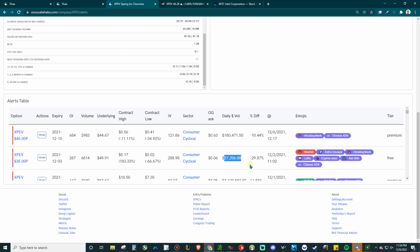Okay, it's not a huge amount of premium. It's almost like sneaky premium, like that other Intel. They're hitting you with that little 17,000, 18,000, but they're hitting you on these little premiums here. Now the IV was massive, because it's XPEV. So don't put too much weight on the IV, but it should be a consideration.